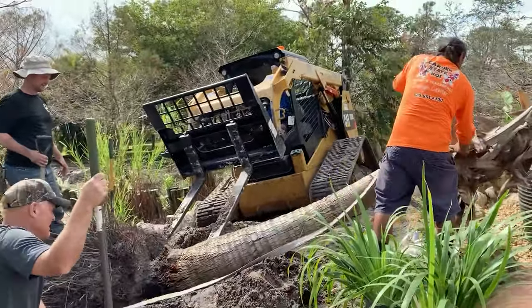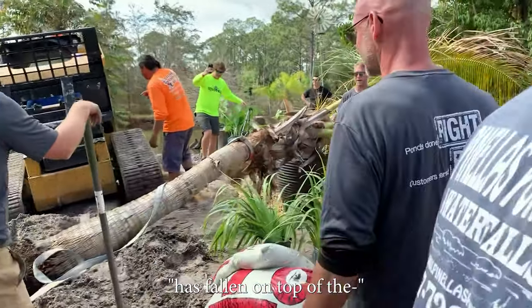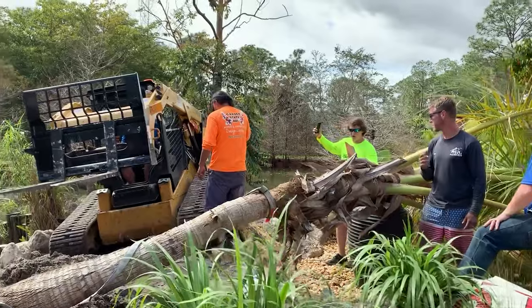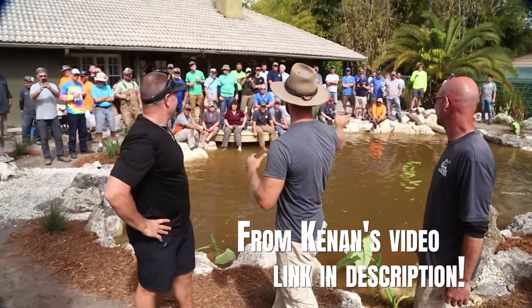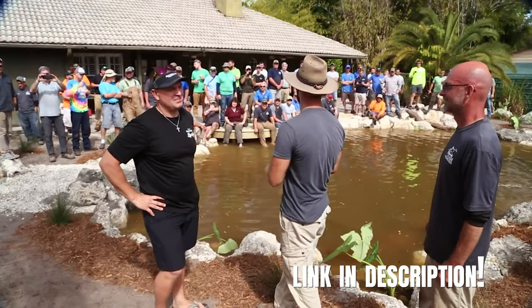That'll lift it. 1, 2, 3. The tree has fallen on top of the tree, on top of the earth. We need the escalator.